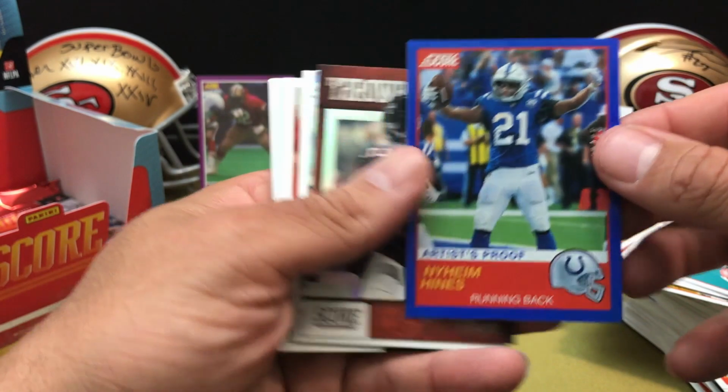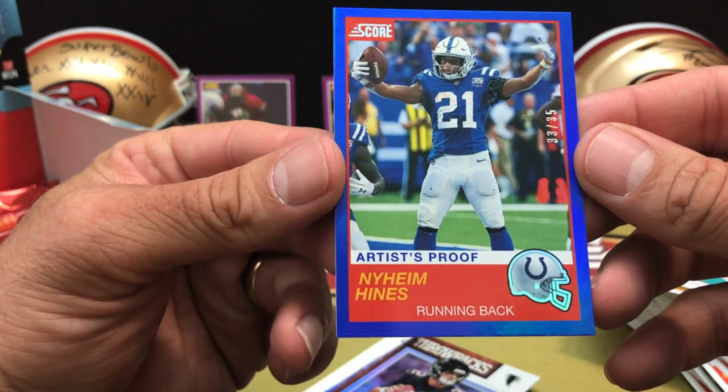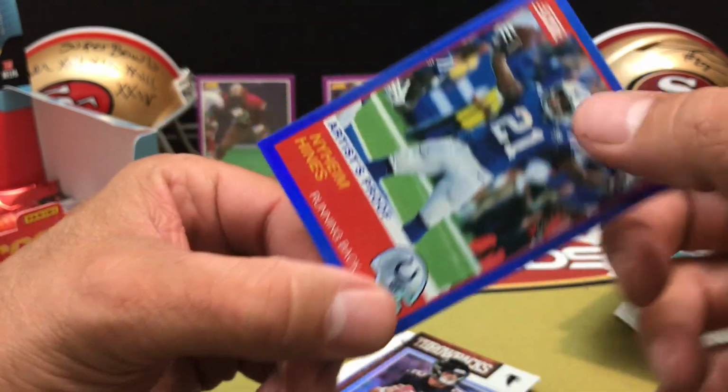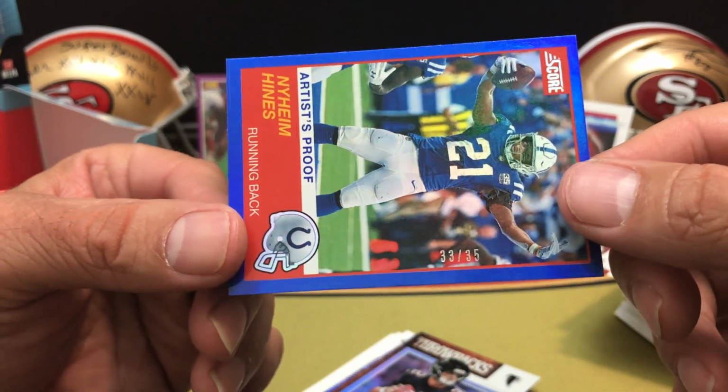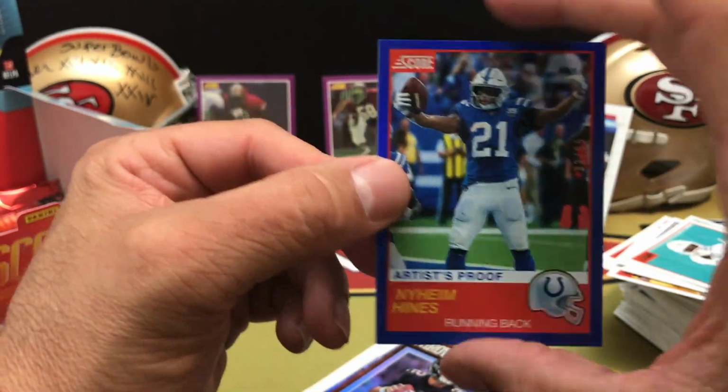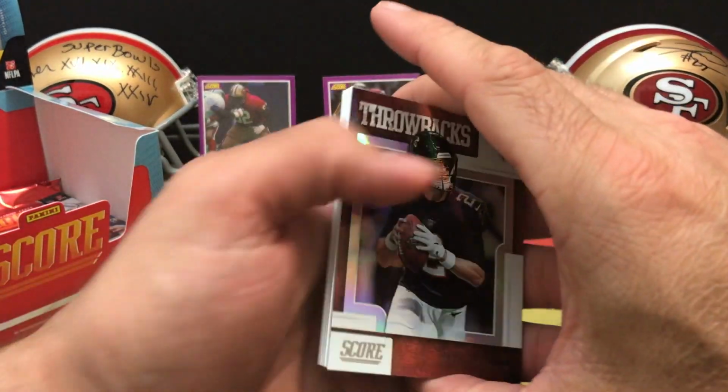We've got a blue artist proof, very nice. An artist proof of Nyheim Hines, numbered to 35. This is 33 out of 35 of Nyheim Hines. Super nice looking card there, very cool. Set that off to the side.